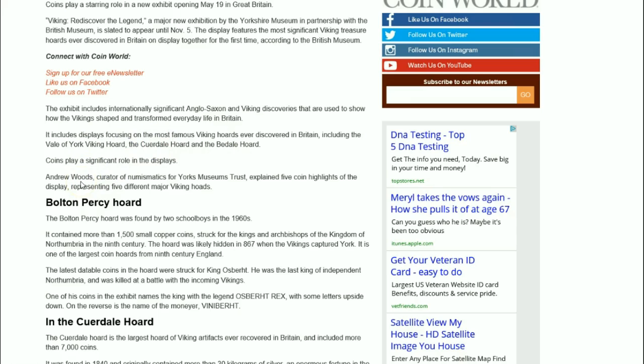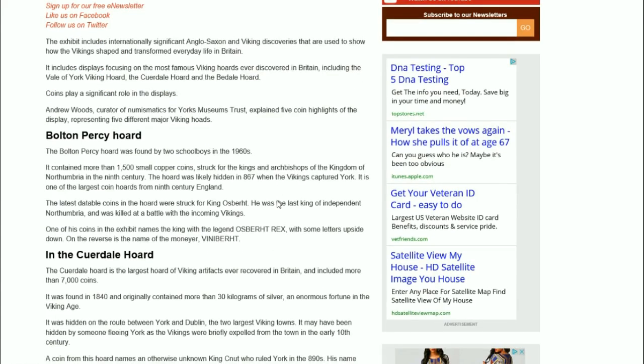Andrew Woods, who's a curator of numismatics for York Museums Trust, explained 5 coin highlights in the display, representing 5 different major Viking hoards, or probably that means periods. Bolton Percy Hoard. The Bolton Percy Hoard was found by 2 schoolboys in the 1960s. It contains more than 1,500 small copper coins struck for the kings and archbishops in the Kingdom of Northumbria in the 9th century. The hoard was likely hidden in 867 when the Vikings captured York. It was one of the largest coin hoards from 9th century England.